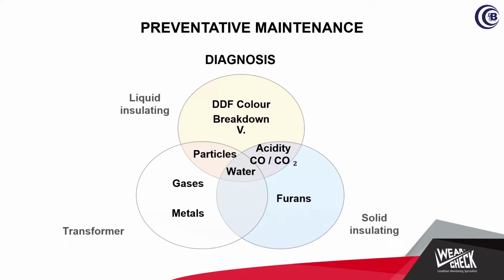Then we look at any electrical fault that's happening in that transformer. Any electrical fault will generate a specific type of gas. So that's your second circle. We look at a specific gas, and that will tell us if there's arcing, maybe sparking or a corona problem. And the third thing is the furan, that's the paper in your core.